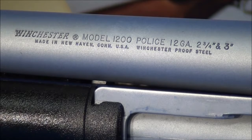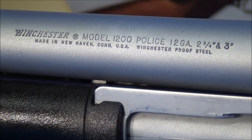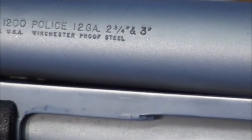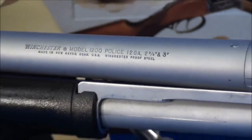Zero wear and tear on it, zero rust. And I've been on boats with it. I've been to private islands in the Gulf of Mexico, and I've gotten it wet with salt water. And one of the reasons why is, you see real close there where it says Winchester Proof Steel. They don't make them like this anymore. I wish they did. Let's talk about Winchester Proof Steel. Let me pan out.